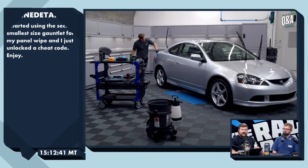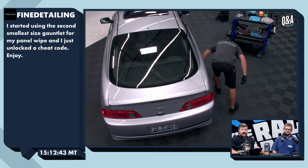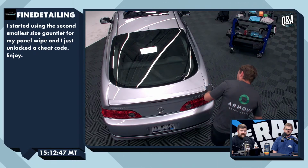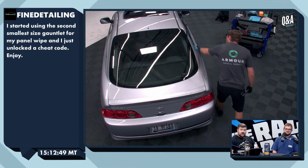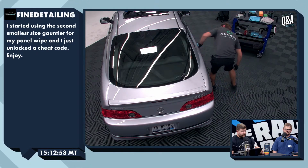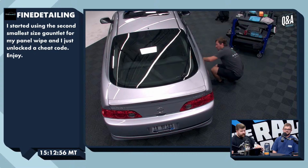All right. We got fine detailing here. I started using the second smallest size gauntlet for my panel wipe, and I just unlocked a cheat code. Enjoy. Nice. Oh, that's a good call. Those smaller gauntlets, yeah, they're kind of slept on, but good golly, they work well.